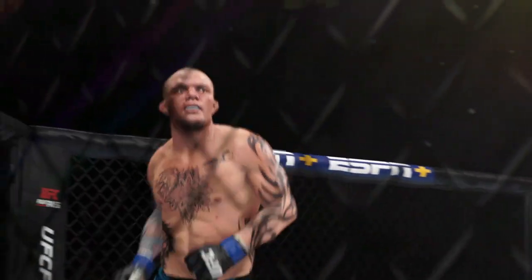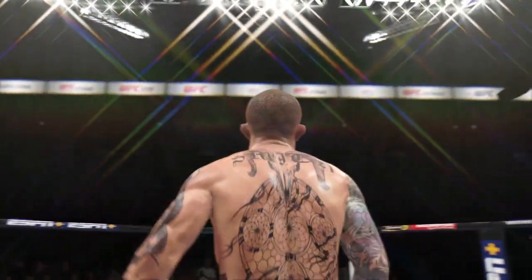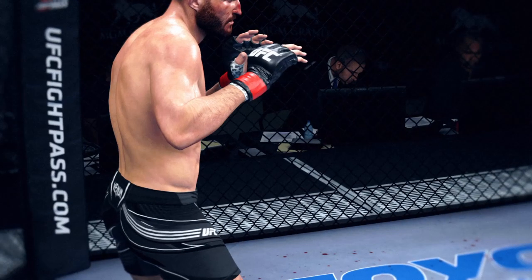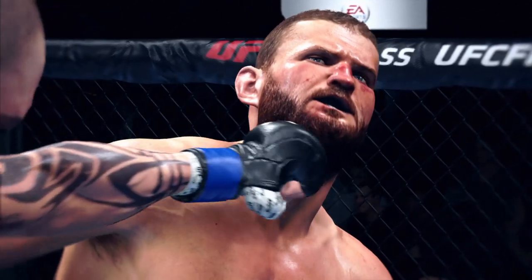Knockout, ladies and gentlemen. Crowd absolutely loving it. Just a perfect shot to end the fight. Landed flush. I'm not even sure his opponent saw it coming. So a huge, huge win for that young fighter here tonight.